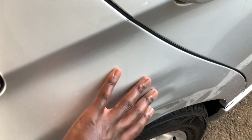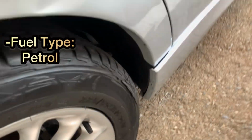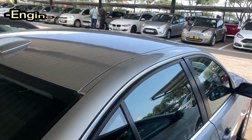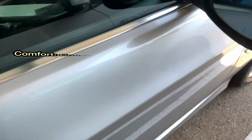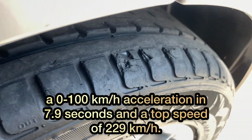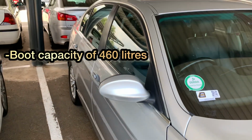Okay, let's look at the bright side. This car you're looking at produces 130 kilowatts, it has 6 gears and a 6-cylinder layout. The fuel type is petrol. The fuel tank capacity is 63 liters, so you do the math with the current price of petrol. The engine capacity is 2497 cc. This car comes with ABS, traction control, 6 airbags, cruise control, power steering, and working electric windows, unlike some Polo life. You can go from 0 to 100 in just 7.9 seconds with a top speed of 229 kilometers per hour. It's a manual with a 460 liters boot capacity.